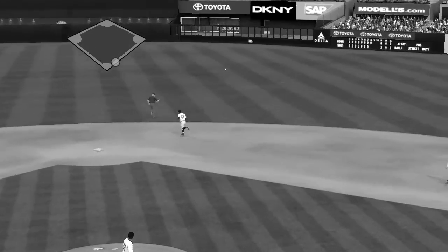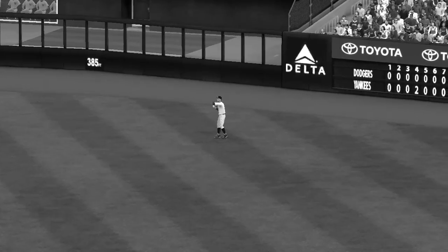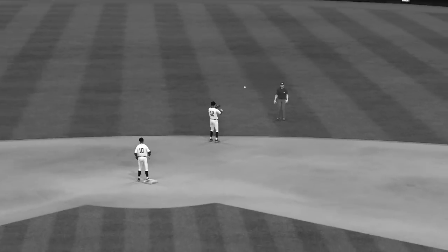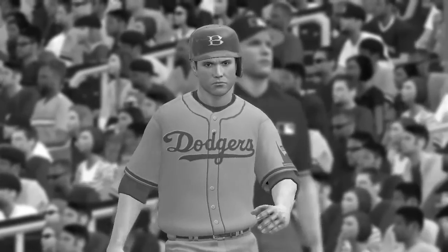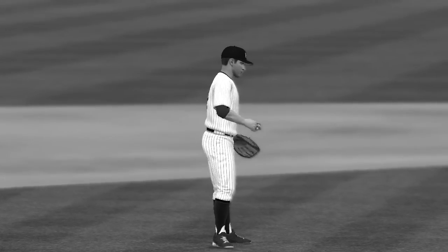Swung on line to right center field. And it is in there. That's going to bring the tying run to the plate. Pitcher, number 11. Well, good piece of hitting right there. And anytime you get your first hitter of the inning on base, it could set up the potential for a big inning.